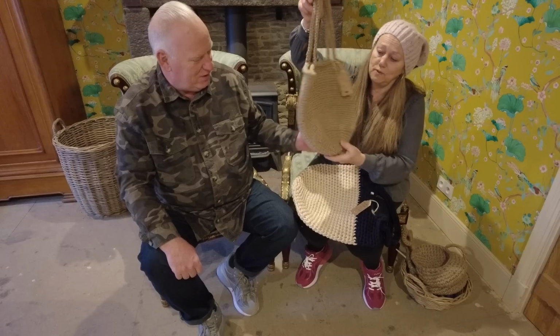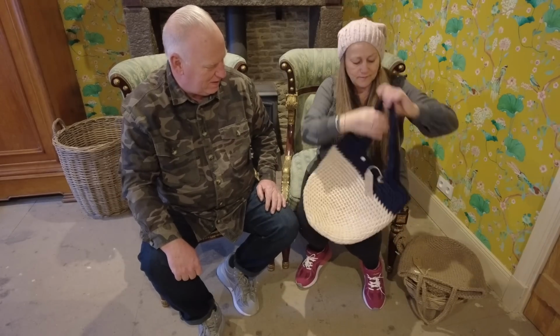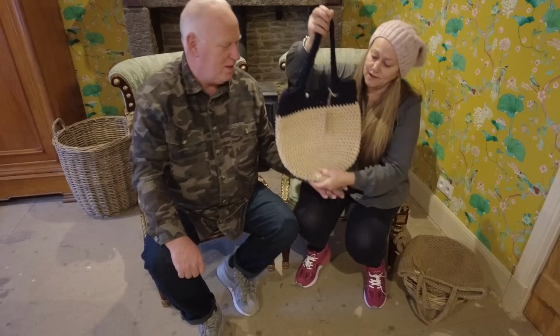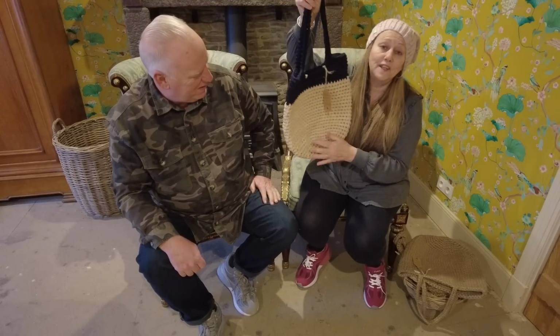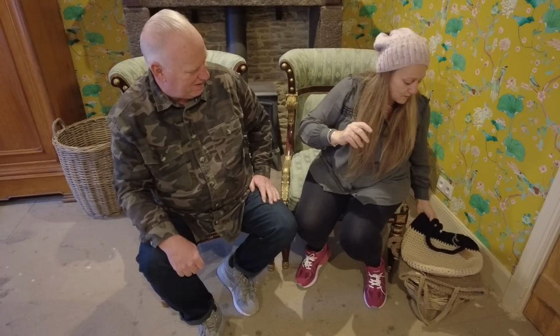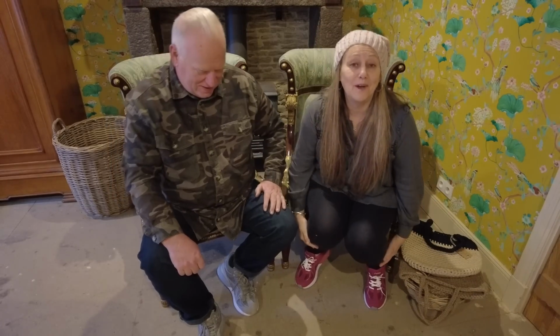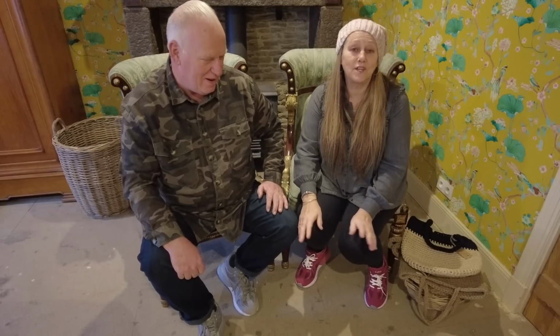That's made from jute, a lovely tote bag, and also this is made from recycled t-shirt yarn. Heavy as well, isn't it? Yeah, it's lovely. One of these is already going off to one of our Patreon supporters, Mari Heridia. She's ordered one as well, so that should be with her by the end of the month.